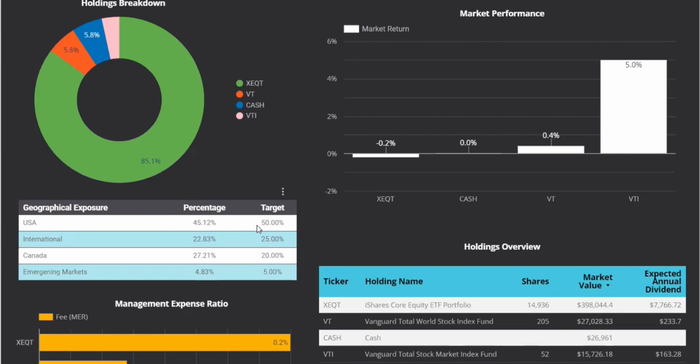US market. My target is for exposure of US market to be at around 50%. Currently, for our entire portfolio that we have approximately 45% exposure to US market. My goal is for Canadian exposure to lower it to only about 20%. Right now, we are at around 27%.